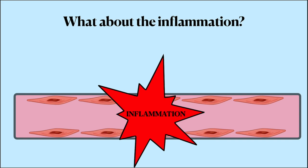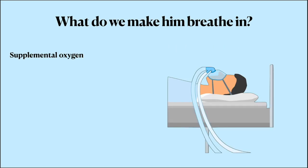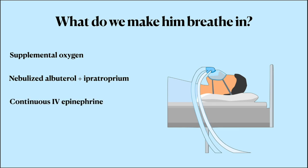But what about the thing that started this mess in the first place? All the inflammation in the airway. Steroids are really good at reducing the inflammatory response, and are usually the go-to for any kind of inflammation. In this case, corticosteroids like dexamethasone and methylprednisolone are good options. So with the oxygen, we should make him breathe in some combination of nebulized albuterol and ipratropium. On top of the inhalational meds, we can also put some directly into his blood through an IV. Through the IV, we can give him a continuous infusion of epinephrine for the beta agonism, as well as methylprednisolone and dexamethasone as their steroids of choice.